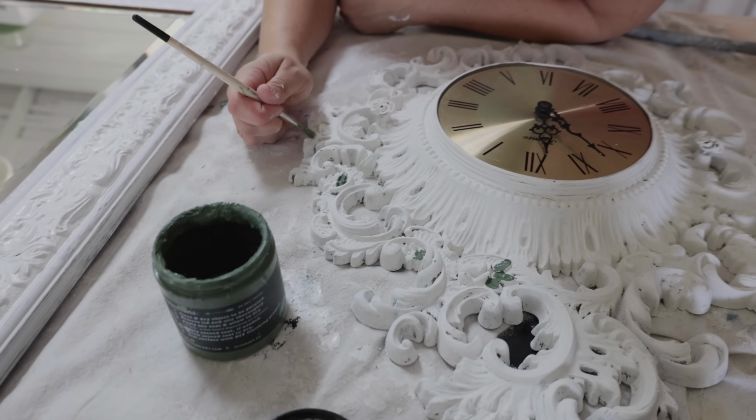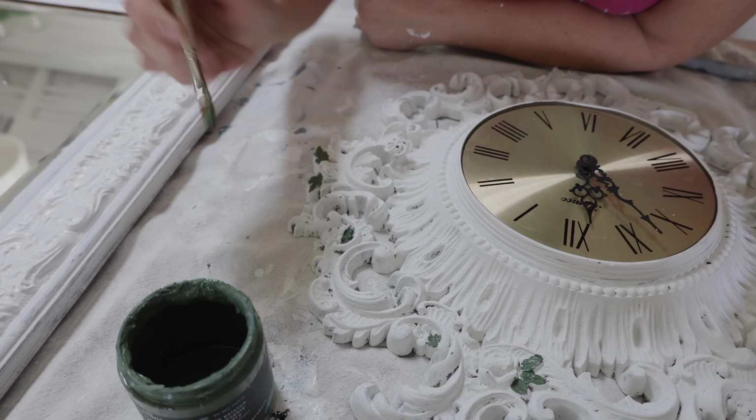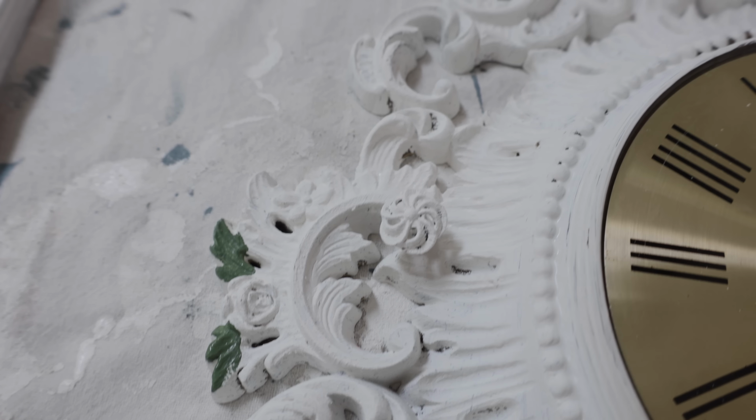I think since you're painting it underneath, once you go back on with the pink, some pink's gonna go over the top of the leaves. It's gonna look great. Well, and I'm gonna wet distress it. So if I get paint where I don't want it, it's fine. I'll just distress it off.